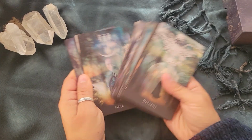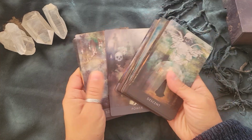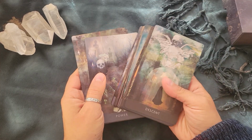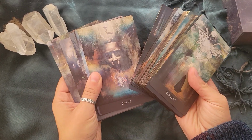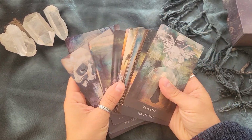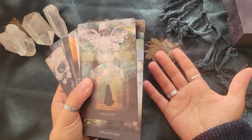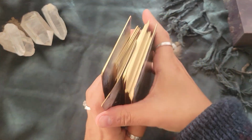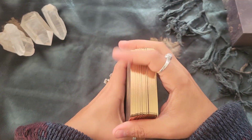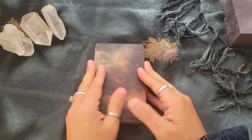But with how much I love this deck, I'm kind of wondering if maybe I would love some of her other decks this much. So that's definitely something that I'm considering. If anyone has any other decks by Ray Serafina Barker, let me know what you think of them, and whether you think the other decks are similar or not. I just wanted to talk about this. I don't see anyone else talking about this.